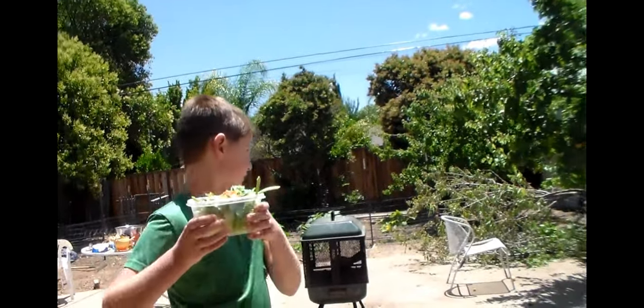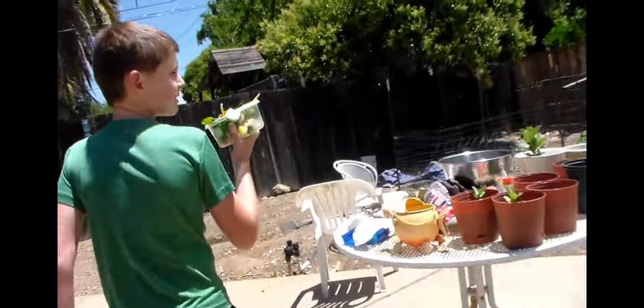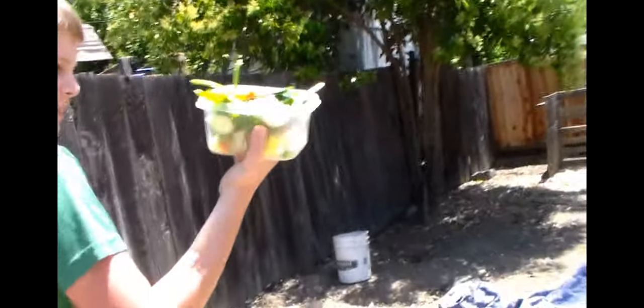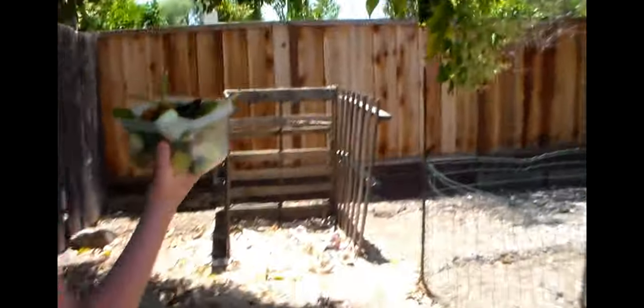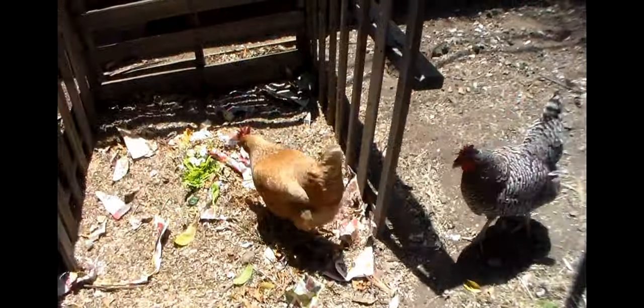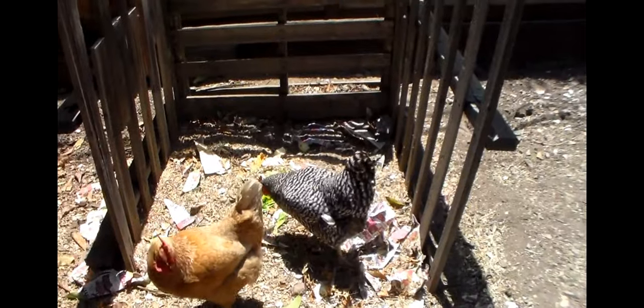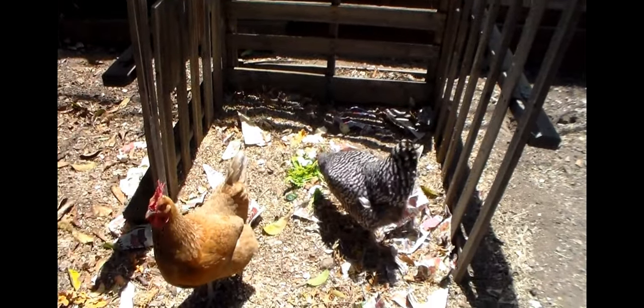All right, I have some treats for the chickens. Come on, let's see. Chickens love treats. Like this, they dig in your compost. They love the stuff you usually get in your compost, like fruits and vegetables. So if I dump it here, watch. See, they're running. And there they go. Love that stuff. Hey, look at them eat.